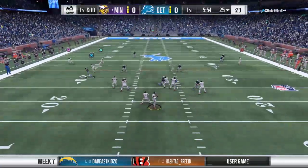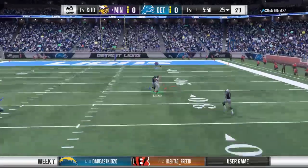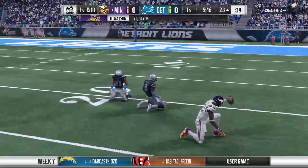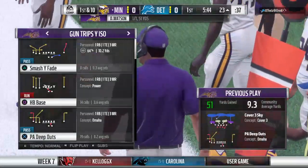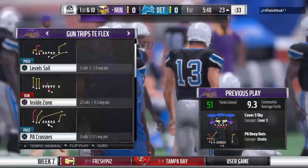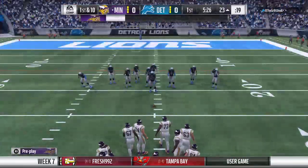Now a play fake here on first down. Oh, he's going to air it out right away. It's caught inside the 25. And he finally goes down at the 23-yard line. A big gain there on the first play of the game. 51 yards.